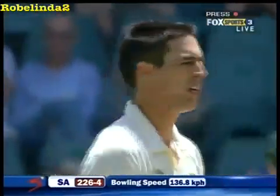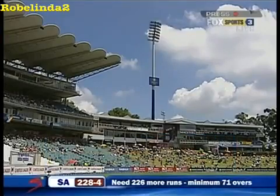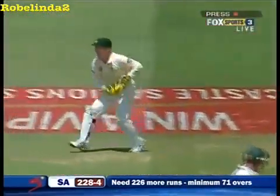Kept pretty low. They'll scamper through for a bye. Mitchell Johnson 1 for 76 in the second innings to go with his 4 for 25 in the first. Here he comes and goes to Kallas. Starts with a bouncer.